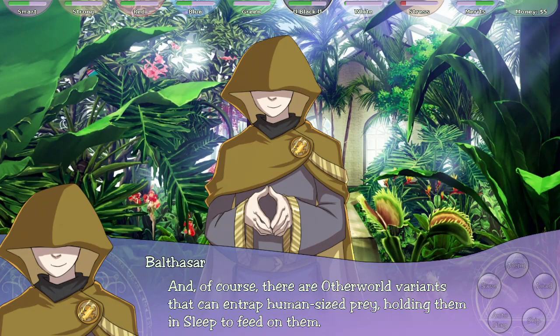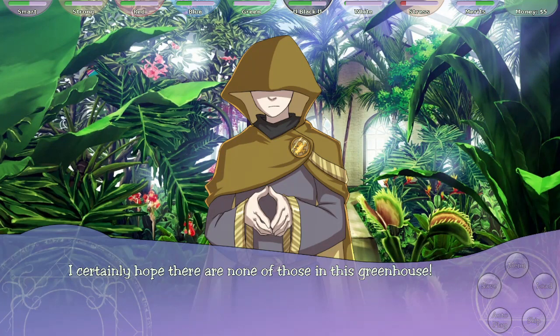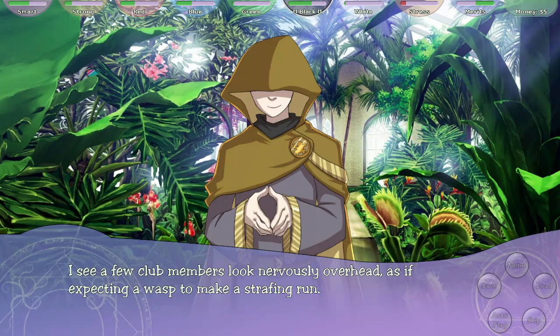And, of course, there are other world variants that can entrap human-sized prey, holding them in sleep to feed on them. We are not generally allowed to raise those here. I certainly hope there are none of those in this greenhouse. Now, aphids are a common pest sucking at the sap of your greenhouse collection. One or two wasps can make quick work of pesky greenflies. I see a few club members look nervously overhead, as if expecting a wasp to make a strafing run.